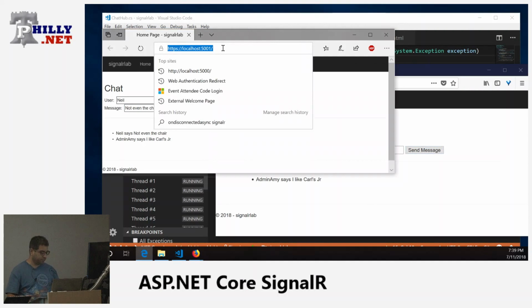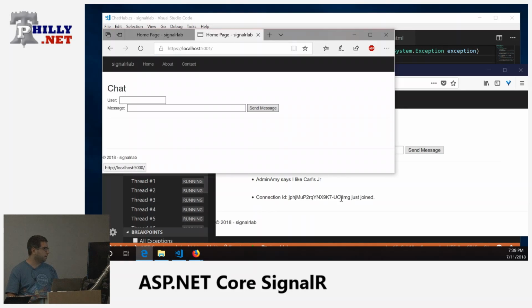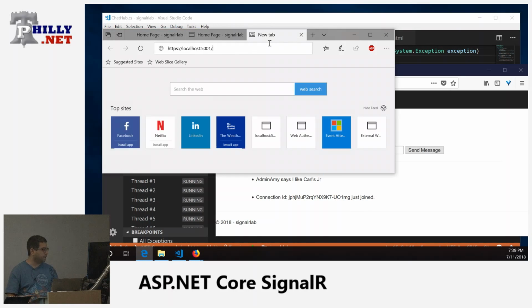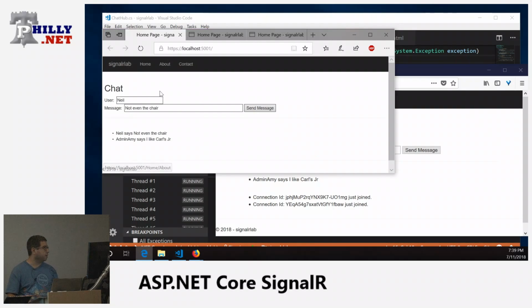So let's do a couple things. Let's go ahead and open another user here. And admin Amy just got the notification about the other user, and then another user joined, and admin Amy got it again, and we can go back to Neil.